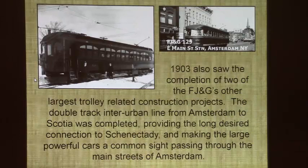1903 also saw completion of a couple more huge projects that they had on their plate. I'd like to know just how much money they actually poured into this over the course of those 3 years. They built a double-track interurban line from Amsterdam to Scotia, which means now you can go all the way from Gloversville to Scotia, and once you get to Scotia, that gets you into Schenectady over the Schenectady Railway Company.